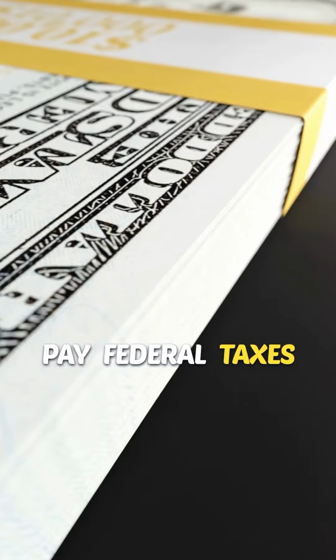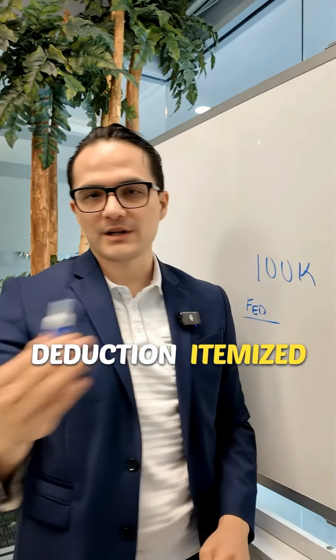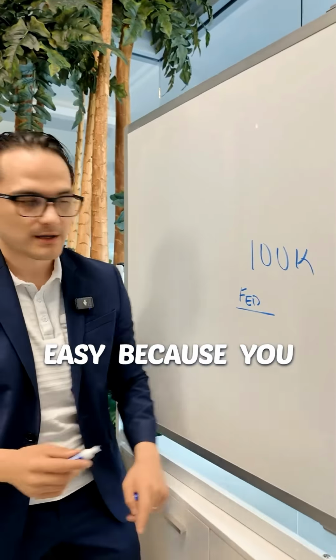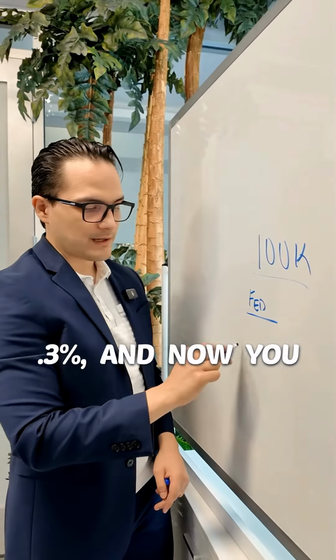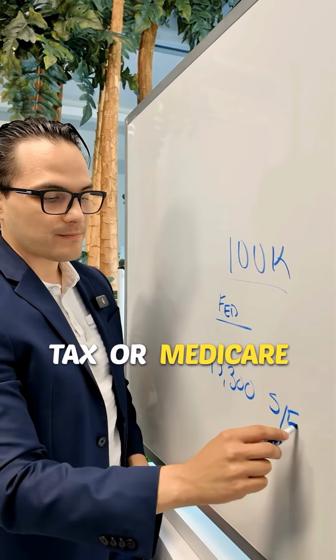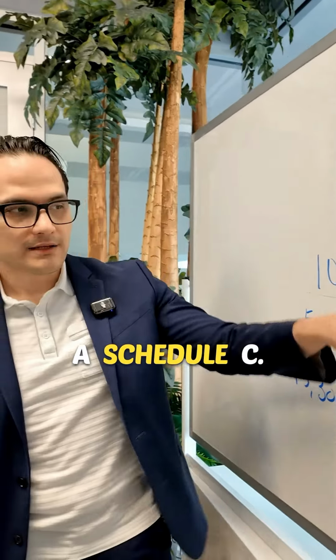You're gonna pay federal taxes on that. I don't know exactly how much the federal tax is because you're gonna have deductions, either standard deduction, itemized, qualified business income. You have all these deductions. So this is a little bit harder to calculate, but this one is super easy because you take 100K, multiply it by 15.3%, and now you owe $15,300 in self-employment tax or Medicare and Social Security tax. This is really unavoidable under a Schedule C.